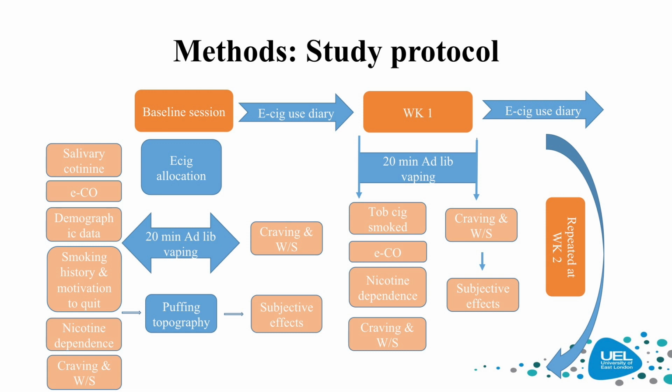We measured their nicotine dependence at every session using the Fagerstrom Test of Nicotine Dependence, and craving and withdrawal symptoms were measured at all sessions. So participants were randomly allocated to a condition, and they were asked to use the device for 20 minutes ad libitum in the lab. We measured their puffing pattern, duration of each puff, number of puffs, and their interpuff intervals using video recording.